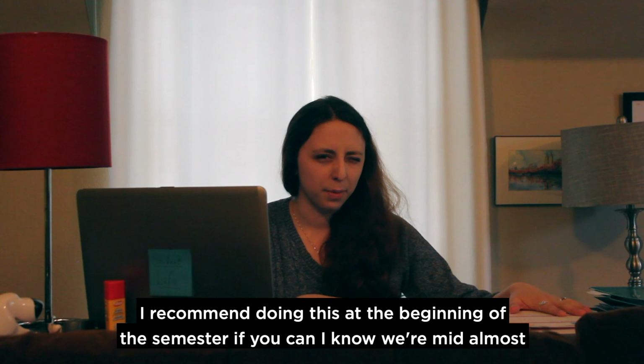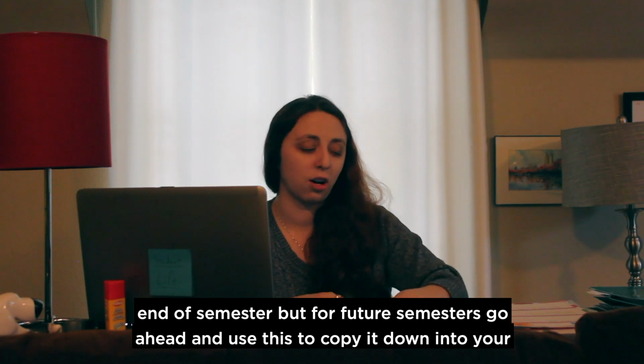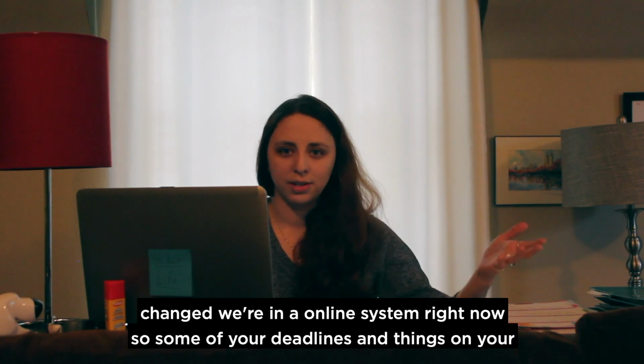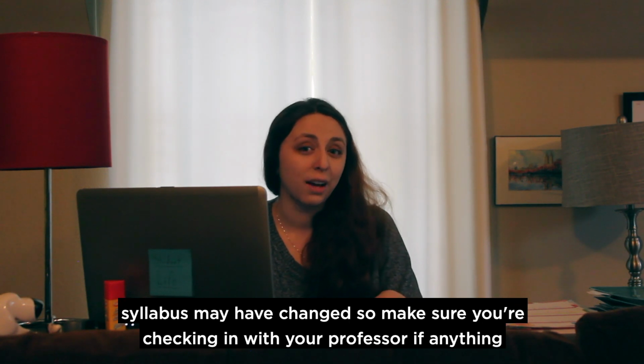I recommend doing this at the beginning of the semester if you can. I know we're mid, almost end semester, but for future semesters, go ahead and use this to copy it down into your planner. And from there, you can have the major dates set up. Now, I know things have changed because we're in an online system right now. So some of your deadlines and things on your syllabus may have changed.